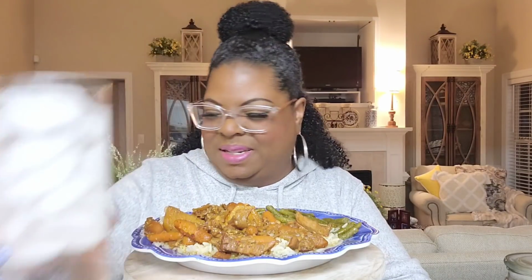All right, y'all. I made pork tenderloin in a crock pot. This is leftovers, so it's going to be better the second time around. All right, y'all. So that's what I got in here. Over rice, green beans. We got water on deck today.